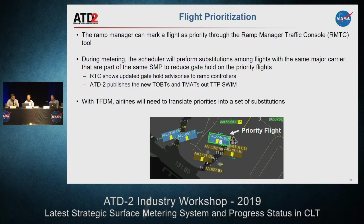This is a tool capability that we gave American, but in TFDM, there's a similar type of capability, but it's a substitution. So as airlines and vendors, be thinking about how to translate a priority into a substitution type capability so that you can submit it as a substitution to TFDM. There's a later session on substituting flights in TFDM with SWIM tomorrow afternoon. For those that want to understand more how substitutions work in TFDM, I would encourage you to go to that session.